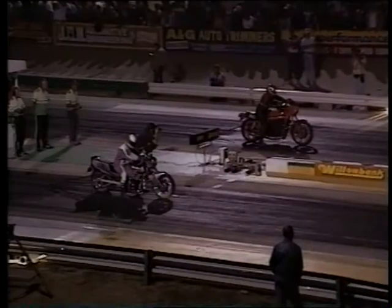Haynes in trouble off the start line. Here comes Peter Muscat. It's going to be a tight run though. The Mackay racer with a top speed. Can he get by? Yes, sir. Just gets there. And look at this. Good run. 9.35 on a 9.31 dial in. That's the way to win.